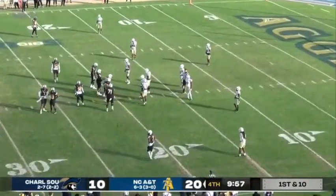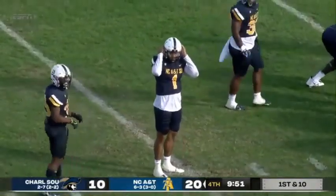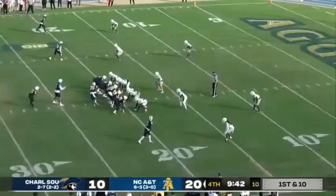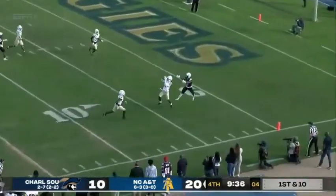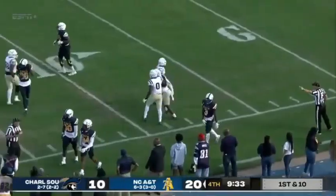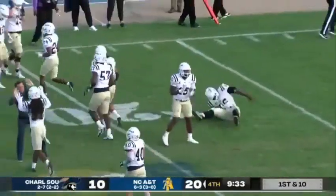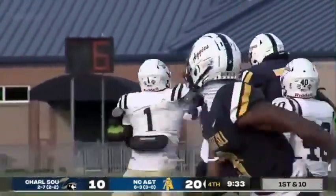Bashaw Tootin back into the game. The Aggies trying to ice this one out here and finish off the home slate on a strong note. Working from the pistol. Play action. Fowler towards the end zone, and it's intercepted by Jamel Johnson. And the Buccaneers stay alive. Charleston Southern has a chance to get back into this one. Jamel Johnson, second interception of the season.